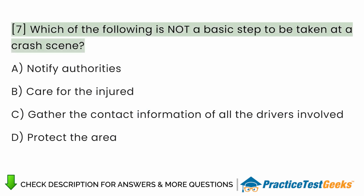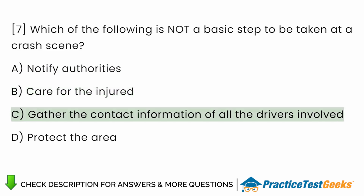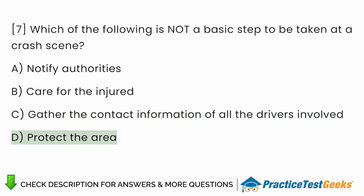Which of the following is not a basic step to be taken at a crash scene? A. Notify authorities. B. Care for the injured. C. Gather the contact information of all the drivers involved. D. Protect the area.